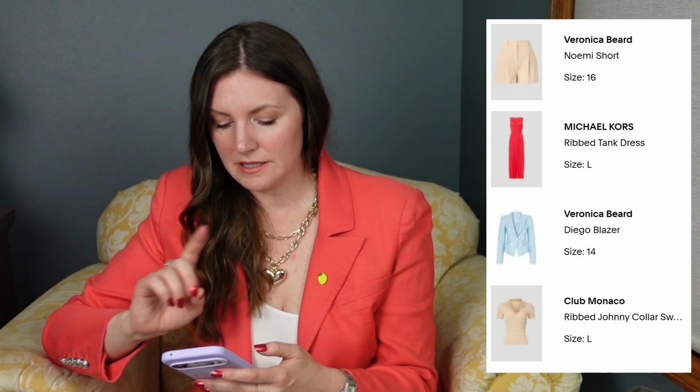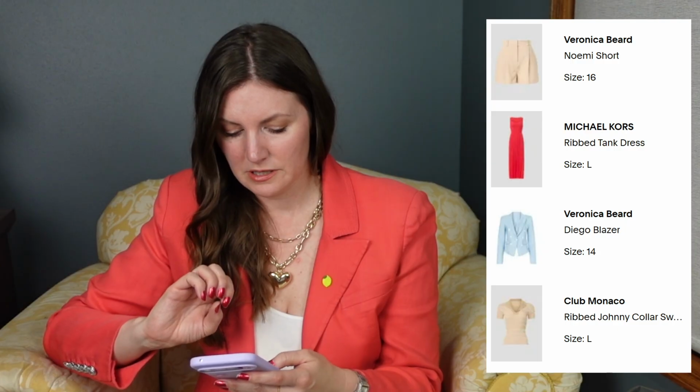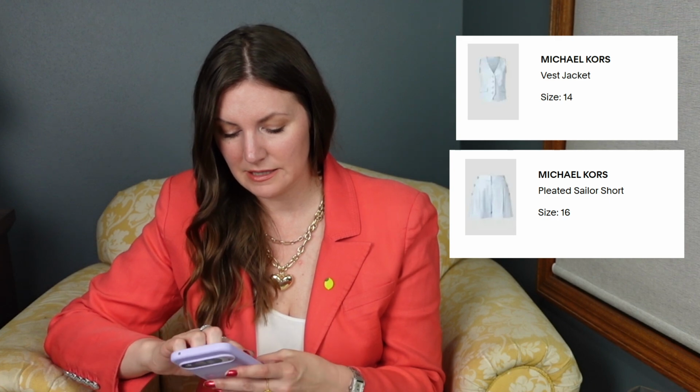And then it was time for my second shipment. So I had 5 items and then I couldn't decide on 5 items. So I ended up adding an additional item to my order. So that was $33 extra. And that, I believe, carries over to the next month. So I'd get 6 items the next month if I kept going with the subscription instead of 5, but I'd pay more. So for this one, I got this Veronica Beard blazer, this Club Monaco sweater, this Veronica Beard short, a Michael Kors rib tank dress, and a Michael Kors matching vest jacket and sailor short.